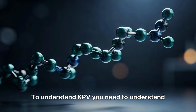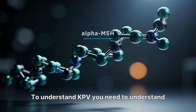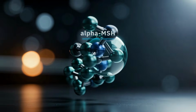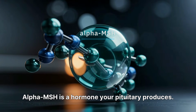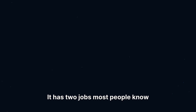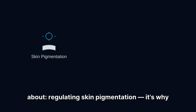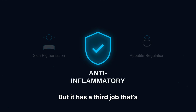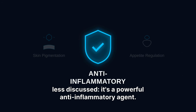Let's go. To understand KPV, you need to understand its parent molecule, alpha melanocyte stimulating hormone, alpha MSH. Alpha MSH is a hormone your pituitary produces. It has 2 jobs most people know about: regulating skin pigmentation, it's why you tan, and appetite regulation. But it has a 3rd job that's less discussed. It's a powerful anti-inflammatory agent.